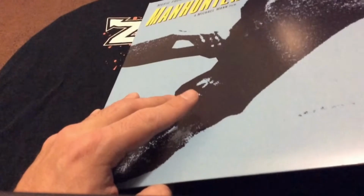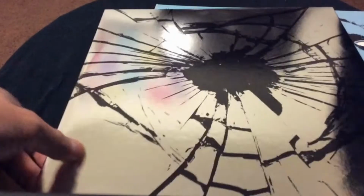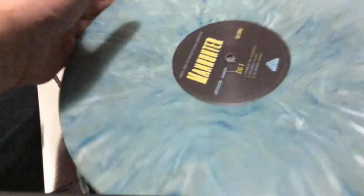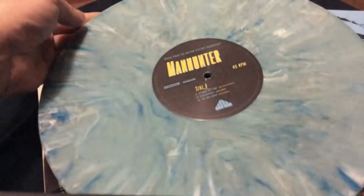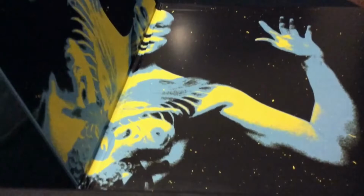This is a fantastic movie. And I want to show the disc on it. Here's the folder for the... I keep saying disc, man. I mean record. It's like the broken glass. Nice record as well. As you can see, it has blue on it, different shades of blue. Really nice set. Awesome soundtrack as well. That's Manhunter.